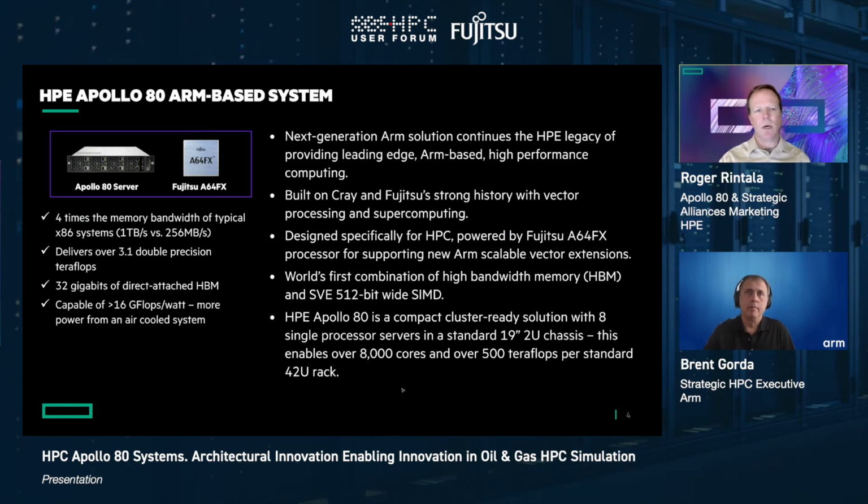So the system itself, this is a 2U server. This is not a big Fugaku-size system. You can put 160,000 nodes into Fugaku, but you can put 8 into a 2U server right here, the HPE Apollo 80 server. That's 8 blades, or the 8 CPUs and 4 blades, in a standard 2U server. This is air cooled. It's very dense packaging, but the heat management is taken care of. So you can rack these and stack them.